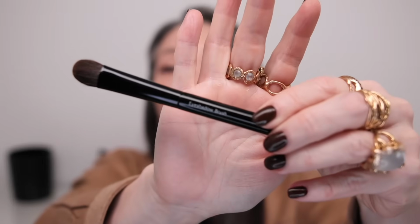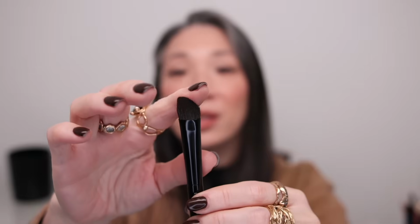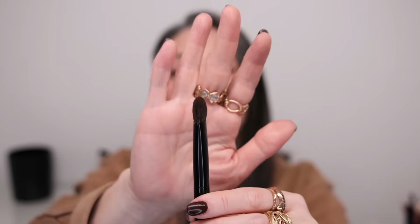Another brush that I reach for quite often is this Chikuhodo brush. I think it's the Z5 or the Z4. I think it's the Z5. Anyway, I'll link it down below if I can find it. I believe it's still on Beautylish, but this is just called their eyeshadow brush. And it's just this flat shader brush, right?